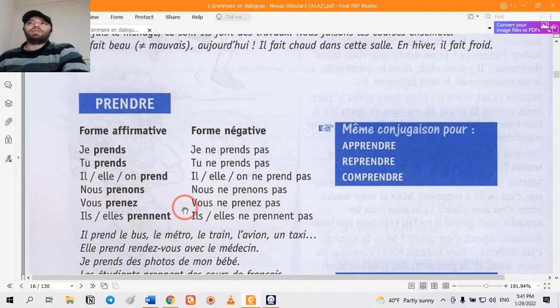We continue the book Grammaire en dialogue, niveau débutant. We are on page 16, yes, 16 with the grammar part of the lesson 4.